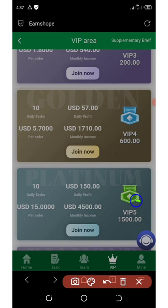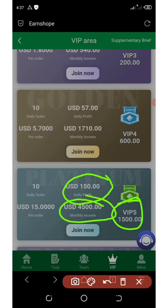Right here on VIP 5, you need $1,500 to join it, and you're going to be earning a daily profit of $450, and the monthly profit is $4,500, and here you're going to have 10 tasks per day, and each order you grab is going to give you $15, okay?